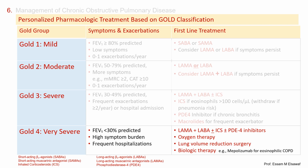Something very important to add here: using LAMA or LABA must always be used with ICS. LABA must always be used with inhaled corticosteroid only in asthma, because there is a risk of masking inflammation and increasing asthma-related mortality. In contrast, LABA is used as monotherapy in COPD, which is safe because the disease is already driven by airflow limitation rather than eosinophilic inflammation.